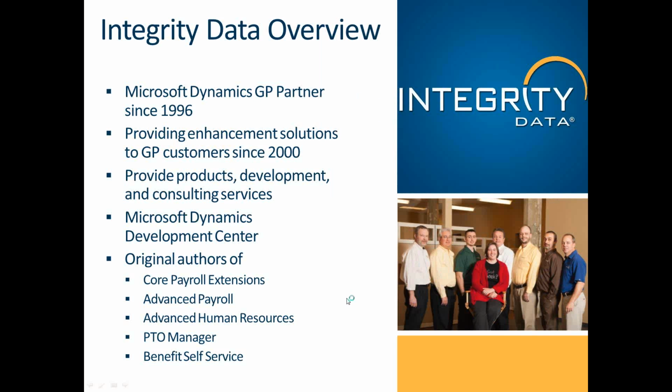A little bit about Integrity Data. We've been a Microsoft Dynamics GP partner since 1996. We're located in Lincoln, Illinois, which is right in the center of the state of Illinois. We call it Central Illinois. It gets a lot of different names depending on the reference point. But we're not Southern Illinois. That's something we're a little bit sensitive about.